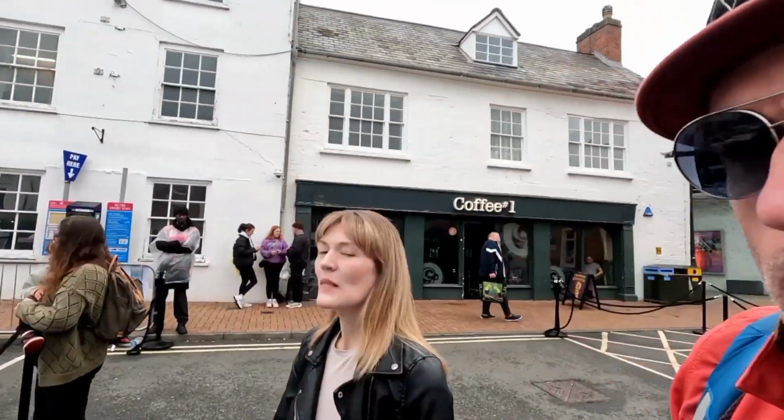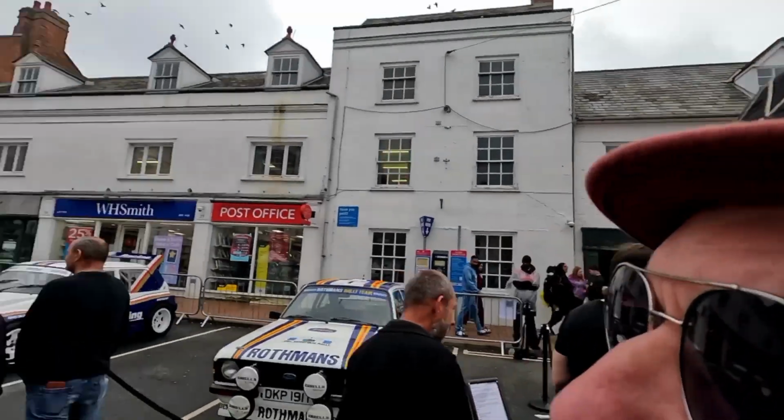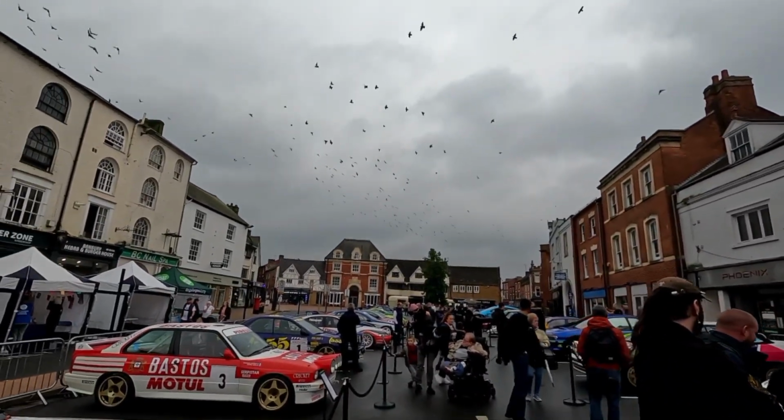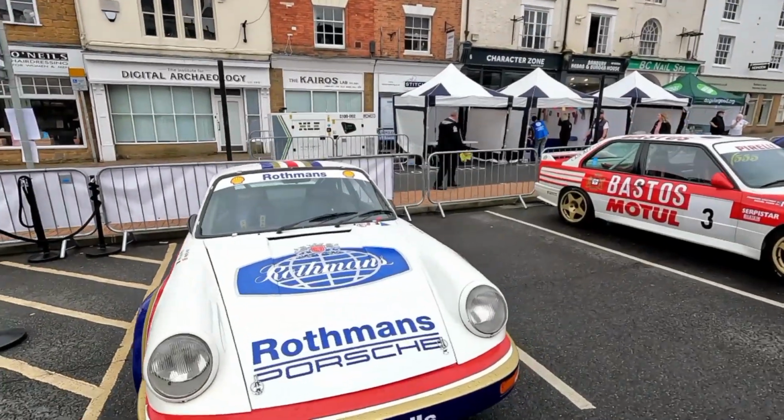We're in Banbury. We're all here, and something to do with cars is going on today. Look at all those pigeons flying around there. But yeah, something to do with cars here.